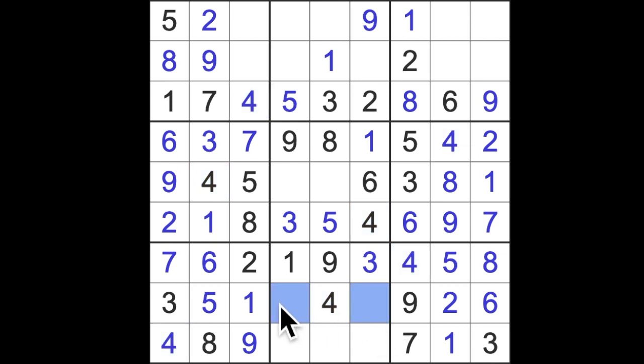Right, the missing numbers in this row are 8, which we said before, and the other number 7. Can we get them? No, not yet. Still can't get them. How about down here? Missing numbers are 2, 5, 6. Well, we've got 2 and 6 in the same column, so this square down here can't be 2, can't be 6, must be 5.